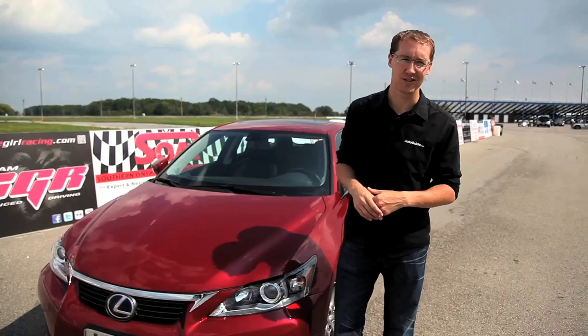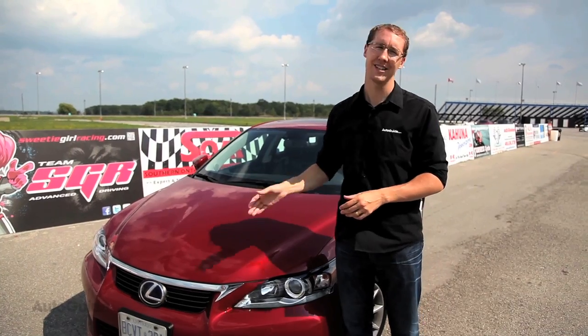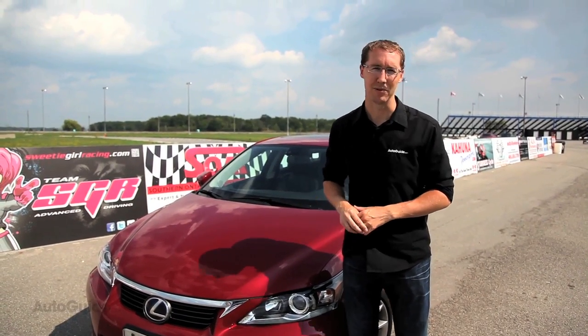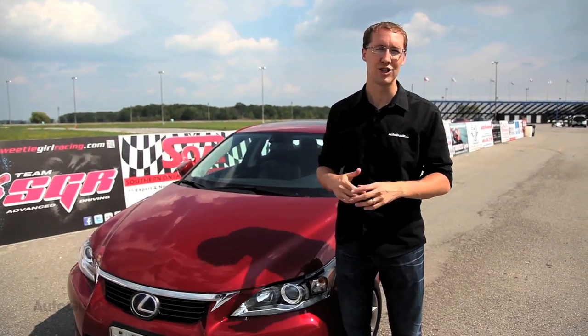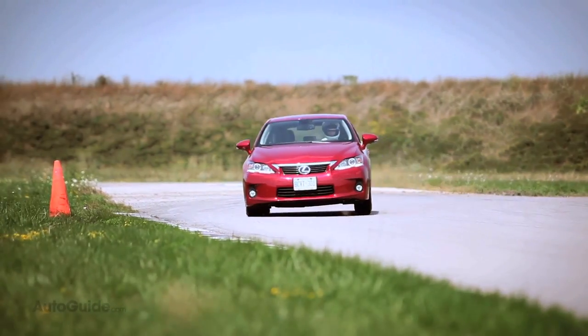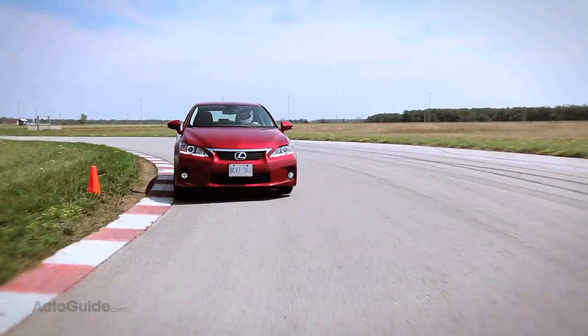Having put in quite a few laps here at Toronto Motorsports Park, we can say that there's one thing that's really holding back your lap times when driving the Lexus CT200H. And no, it's not the 134 horsepower Prius engine under the hood, although that is partly to blame. The real problem, however, is the stability control system that can't be fully shut off. A lot of times you find that there's actually more power you could be using if it weren't for that stability control system kicking in and ruining all the fun.